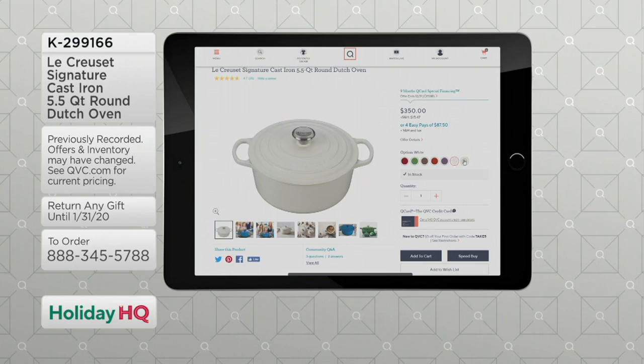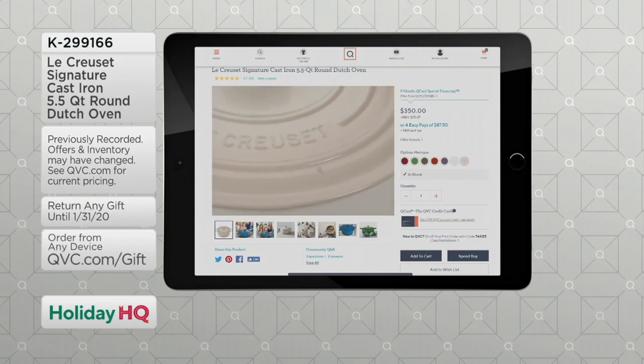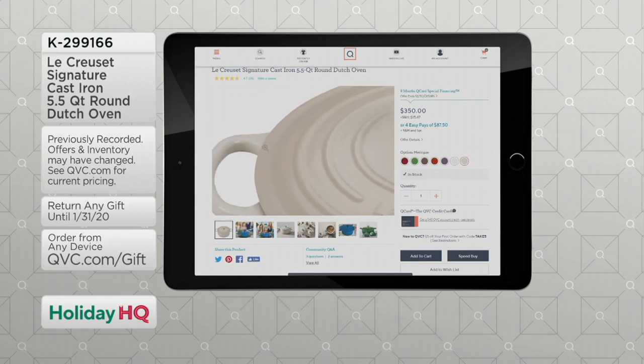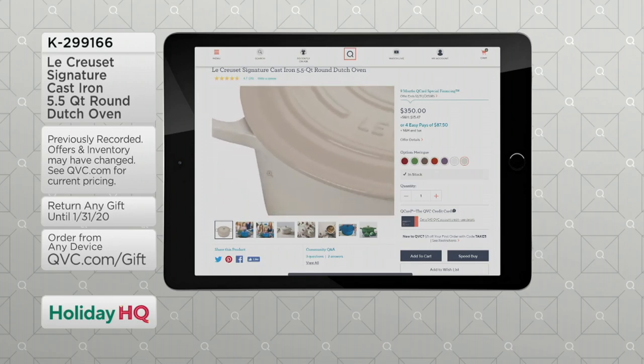White. And the meringue, which is sort of a nice alternative. The meringue's kind of cool. I know. Oh, kind of marshmallowy. This is all true.